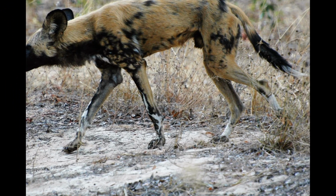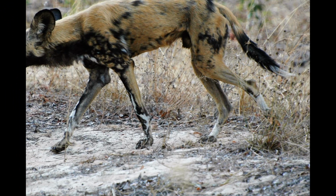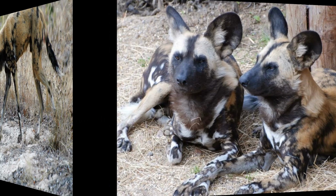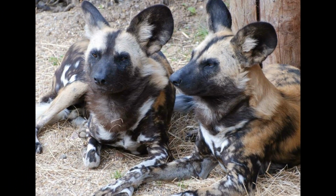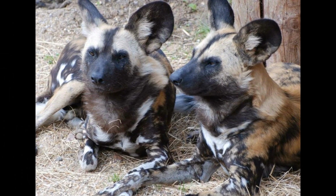African wild dogs are also known for their playful behavior, which is important for maintaining social bonds and strengthening relationships within the pack. Play behavior can include chasing each other, play fighting, and even playing with their food before eating it.